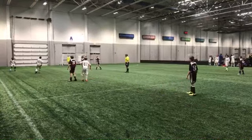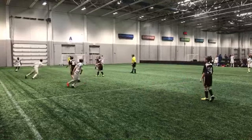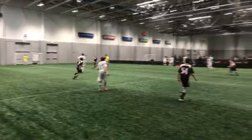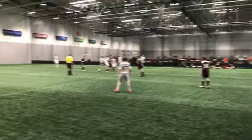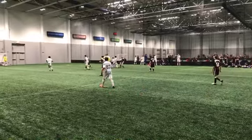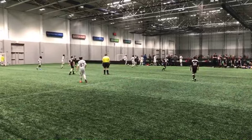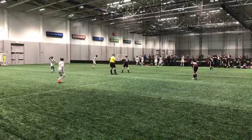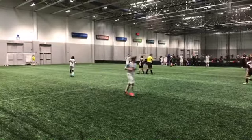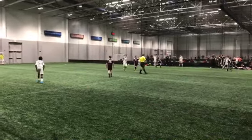Big kick from that defender, Aaron. He's new to the team this year. Very strong kid, strong leg, tough defender. Yeah, we're looking forward to seeing a lot more of him this season, as we go from the indoor spring, late winter season into the spring and summer season. Always feels good to get back outside.